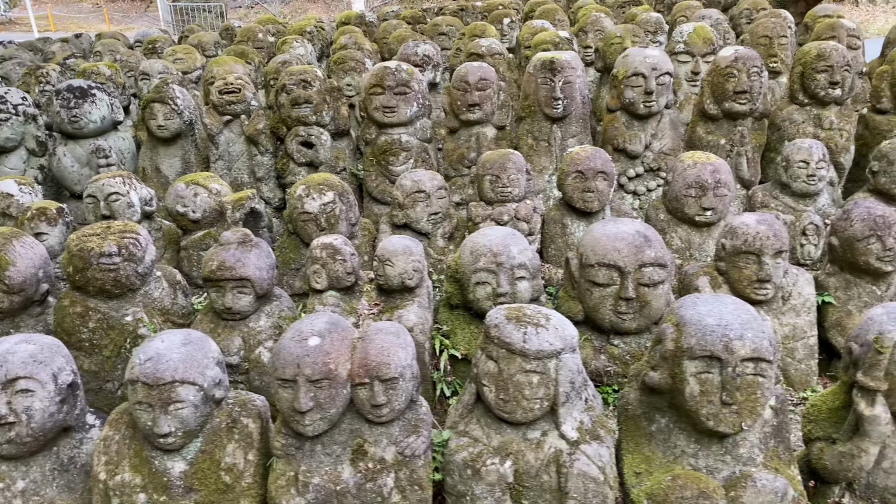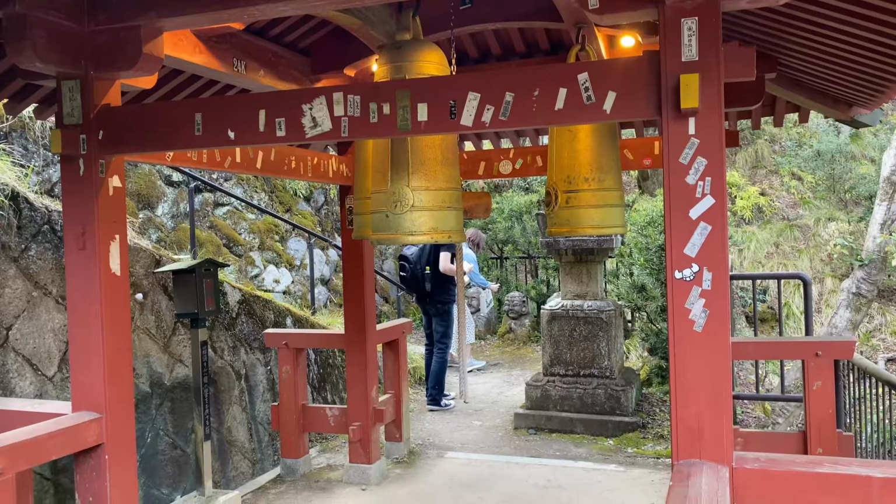Let's go. So we just made it to another location, Otagi Nenbutsu-ji temple, and it's about to close, so we're in a bit of a hurry, but it's very beautiful here as well, tucked away in the mountains. Not very many tourists, but still a few, and there are a lot of Buddhist statue heads, bells.